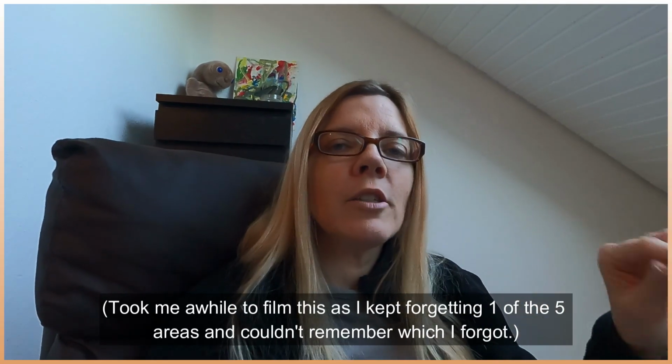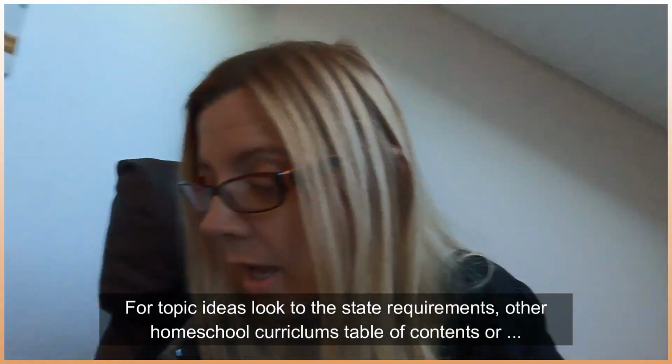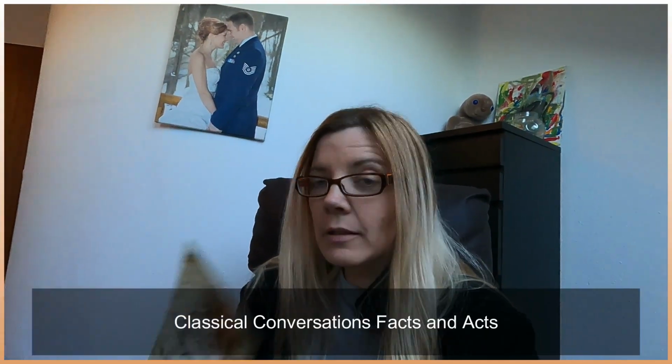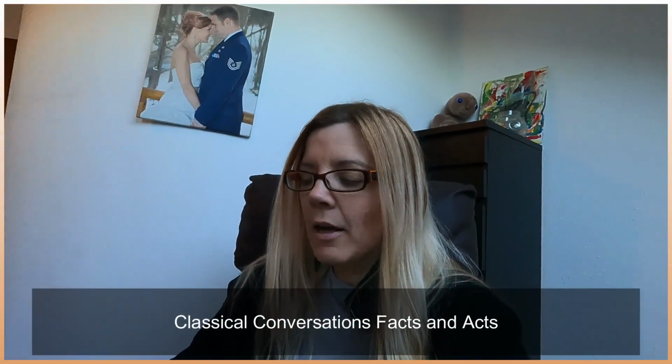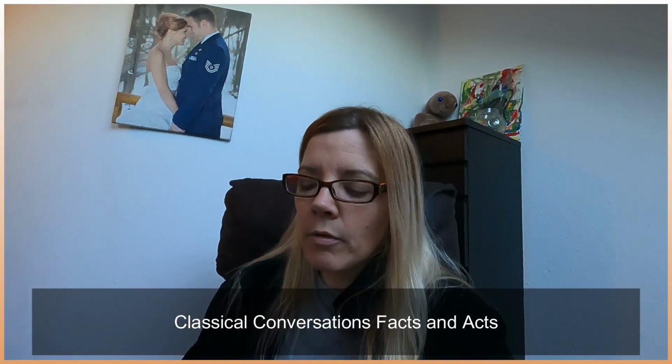So step two is you can either look at your state requirements, what your school system would be teaching in the equivalent grade, or I've got a couple different options for you. These are Classical Conversations cards, which is a Christian curriculum. What I love about these cards is, there's cycle 1, cycle 2, cycle 3. They were created to get your kids to memorize these things. They've got a system for doing that, and I think it's pretty cool, but that's not what I would use it for.